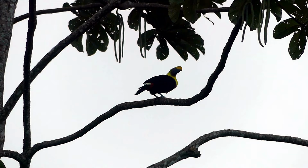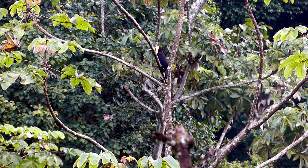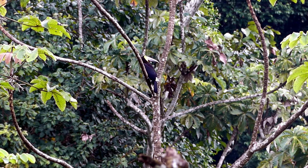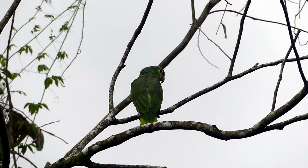Swainson's toucan is an active, noisy, and highly unmistakable bird of the Costa Rican rainforest. A toucan's major diet are fruits. However, some toucans have been observed to catch small reptiles, small toads, or frogs. Red-lored parrots love to perch in bare treetops.